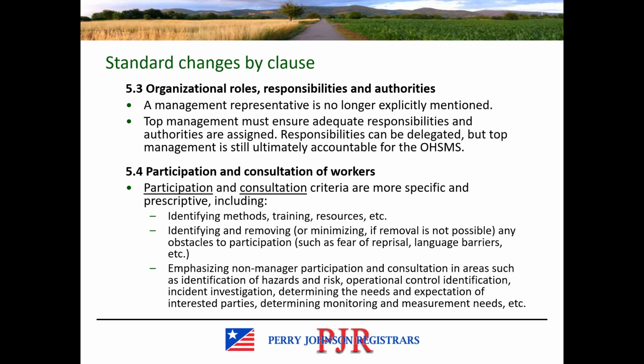Participation and consultation is still part of the standard, and it's actually more specific or prescriptive in the new version. So take a close look at how those requirements have changed and what is now required to meet that particular section.